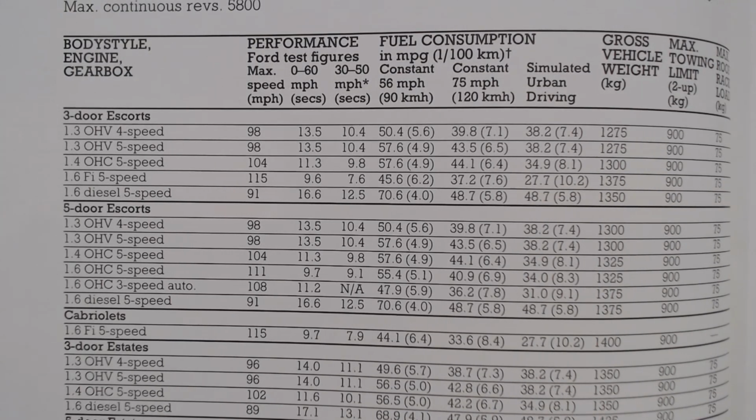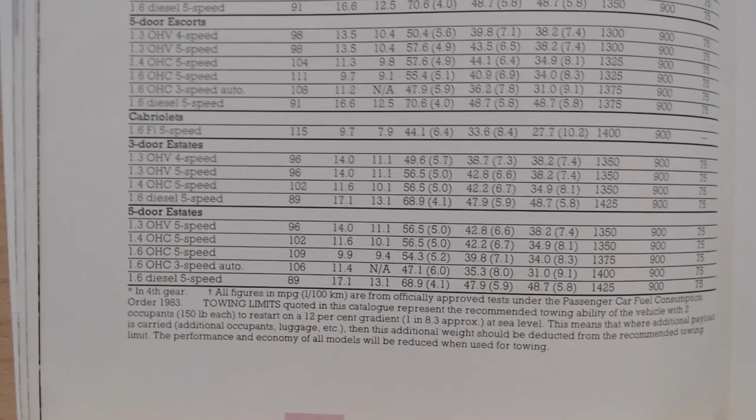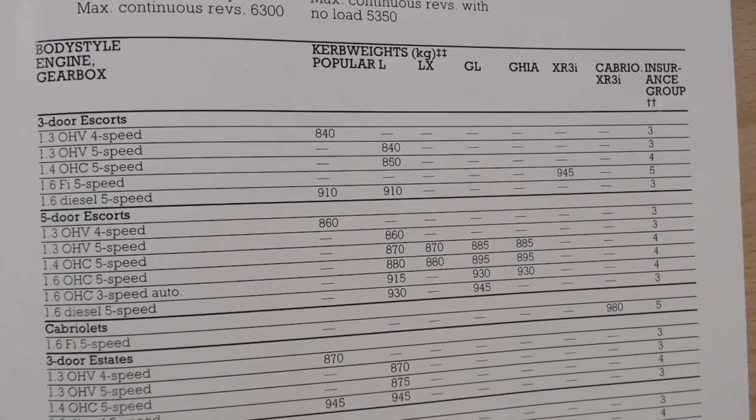Of course, that 1.6 injection is going to be the fastest, 115 miles per hour top speed, 0 to 60 in 9.6. Looks like that diesel is the slowest, 91 miles per hour top speed, 0 to 60 in a very slow 16.6 at this stage. And also we've got the estate figures there as well, and that continues over leaf. The 3-door Escorts, the 5-door Escorts. This is the curb weights.